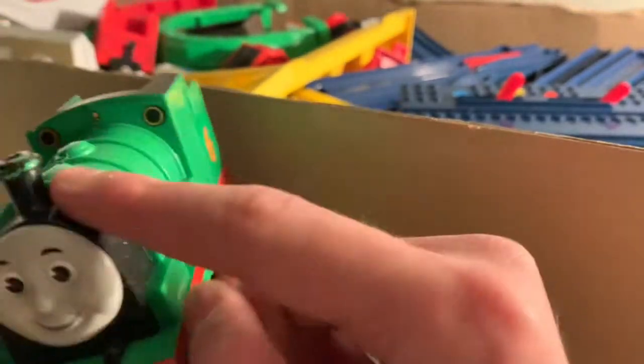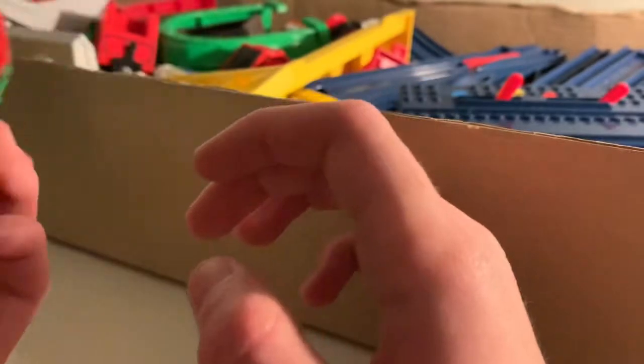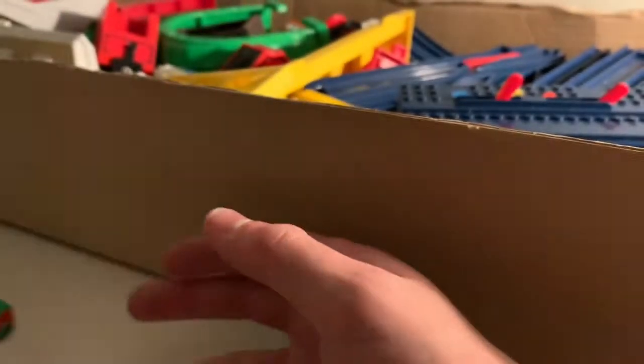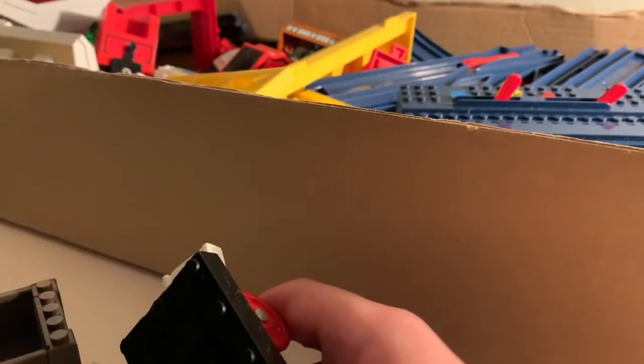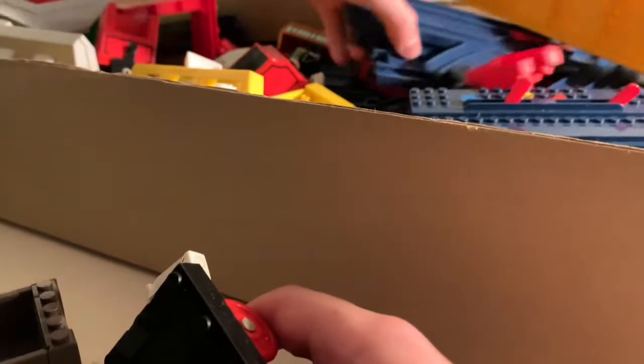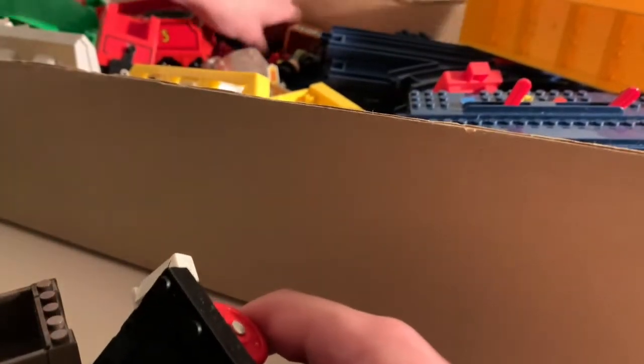You can tell that it's been played with because of the buffers and all that. So that's quite cool. The face is really nice on that. Right, next up, we've got a troublesome truck and a flatbed. Okay, what's going on here? There's so much stuff in here, man.